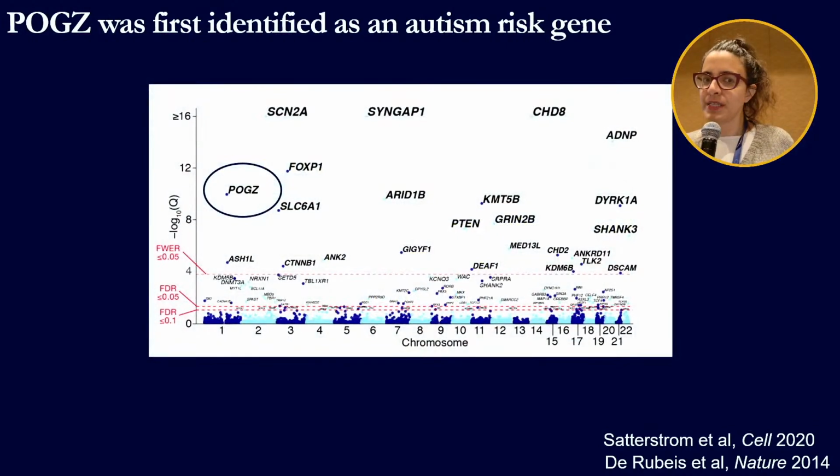So POGZ was first identified more than 10 years ago as a high-risk autism gene from whole exome sequencing studies done by the Simon Sequencing Consortia. Now the Autism Sequencing Consortia has sequenced more than 20,000 individuals, and 102 risk genes have been identified. POGZ is still at the top of this chart. The striking thing about these genes is that many of them regulate other genes, which makes it very complicated to understand. So what are the genes that are actually important? In this talk, I will be talking about POGZ, ADNP, and CHAMP1 is also on the list.